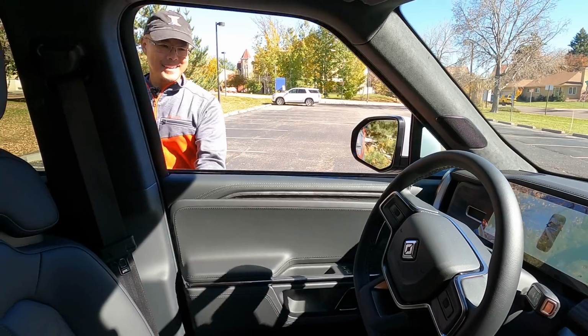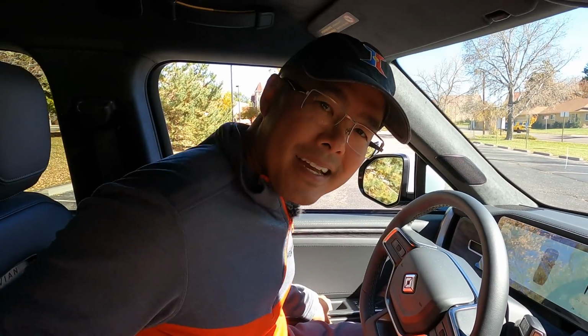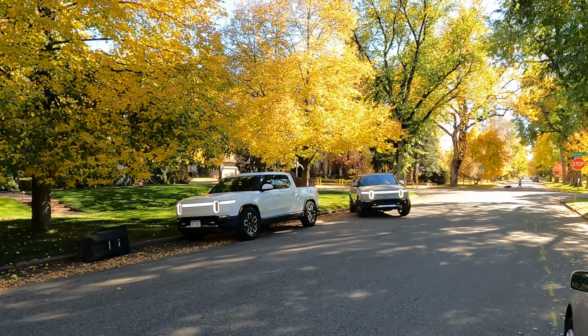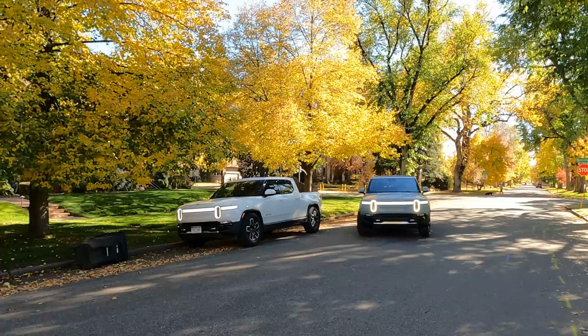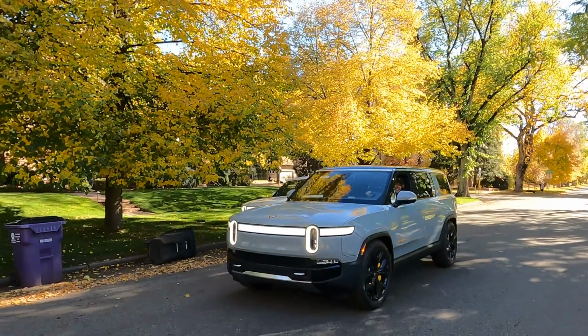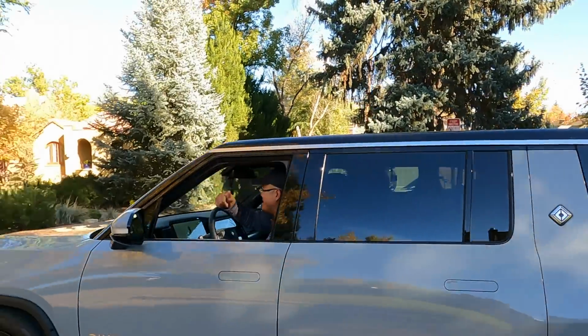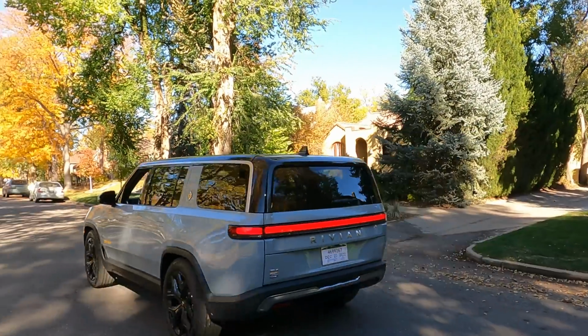We've gone over the outside and the inside of this R1S, and now we're going to take it for a spin. We have this set in sport. I am very curious to see if you can tell the difference driving. What's up, guys? First drive in the Rivian R1S. It's awesome. Right now it feels very familiar. Woo! So it's zippy.